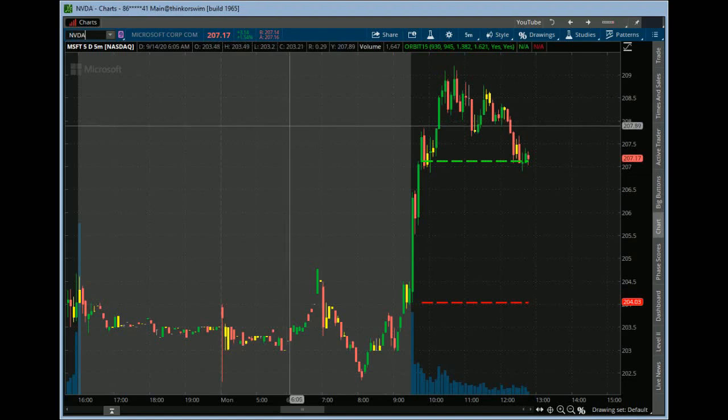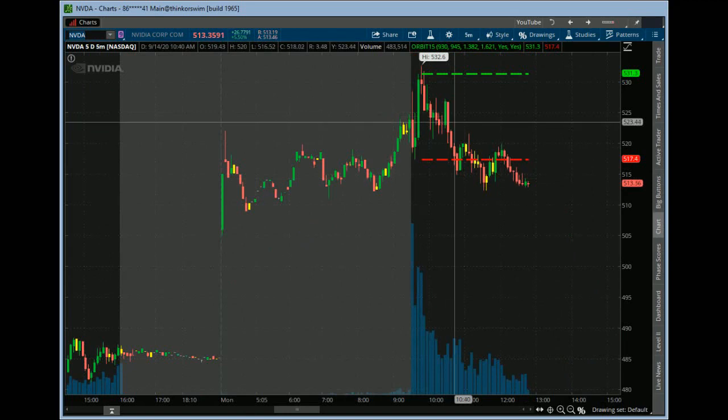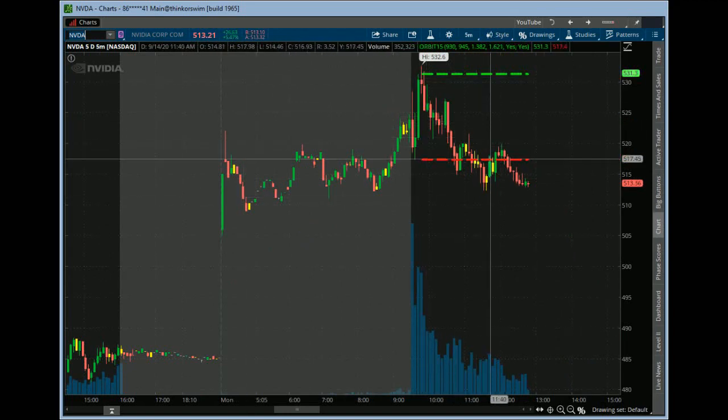A couple other ones. NVIDIA had an amazing gap up today and then a fast reversal off of it, right? So it really didn't get any strength off of that one. Just keep an eye on that. It's holding the pre-market levels right now, so just hanging out there.